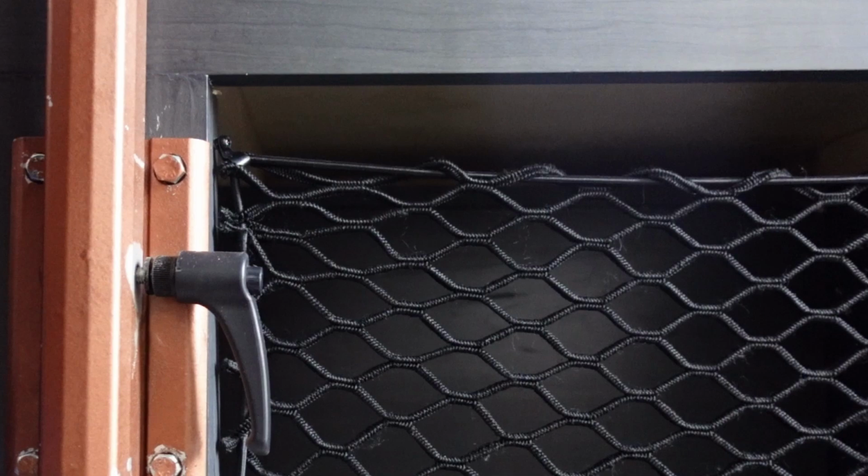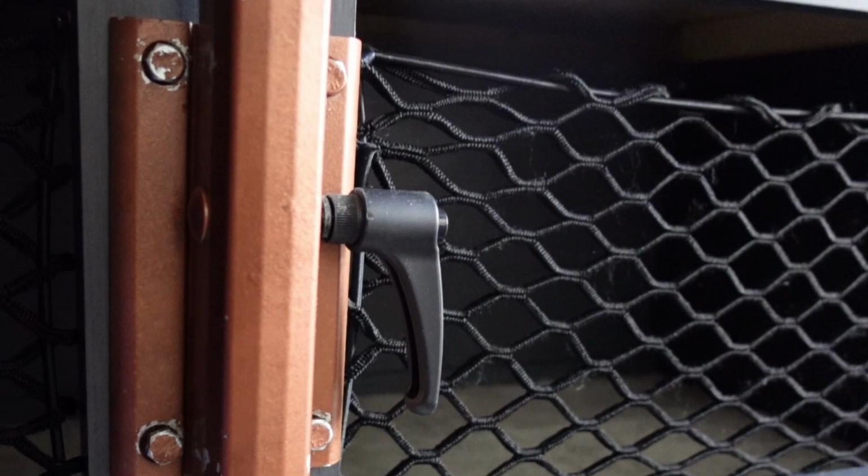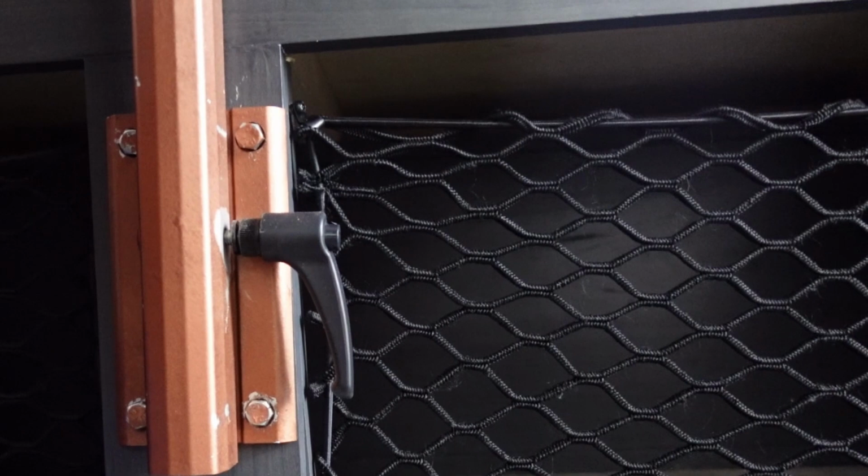This is it. It's not the best. It looks so bad in my opinion, but I kinda don't care. Ain't nobody gonna be down here anyway.